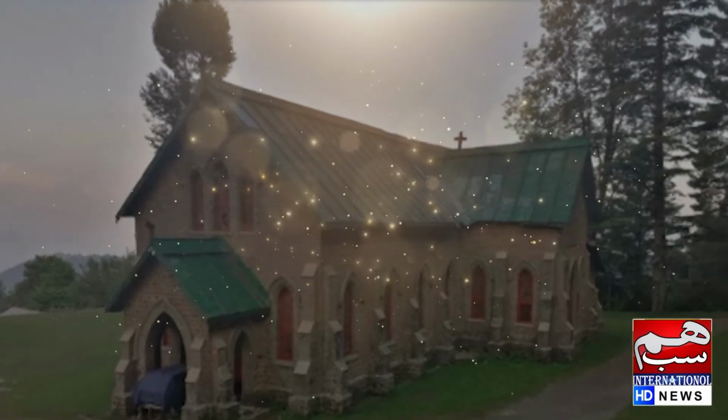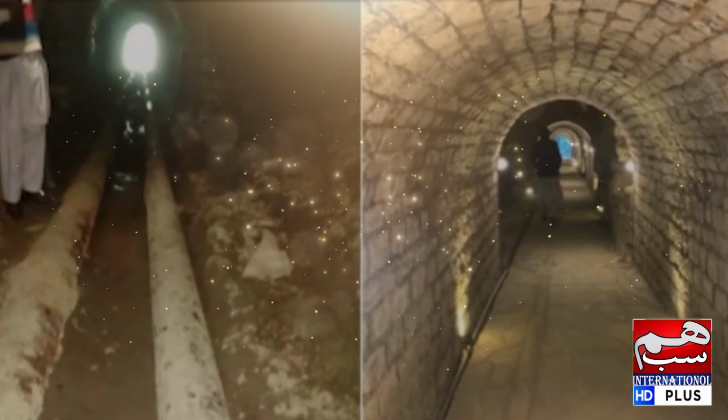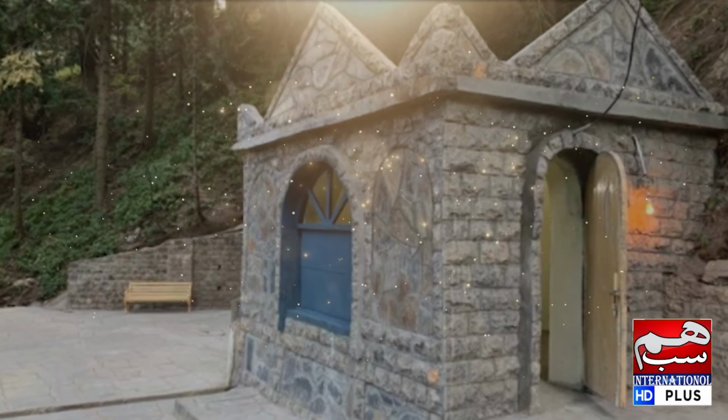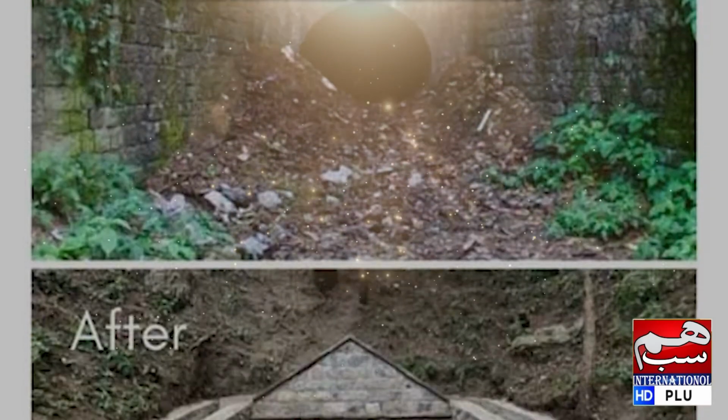The tunnel and track were originally built to house British troops. The purpose of the tunnel was to facilitate the British government's army so that they did not have to pass through the bazaar, and the journey between Horstaka, now Ayubia, and Dongagali, or Murray, was reduced.